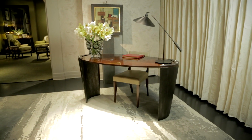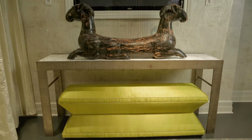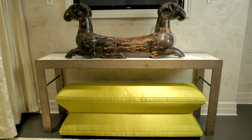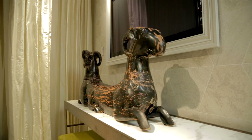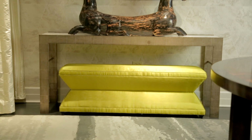And a perfect example of that is the beautiful Jacques Garcia for Baker desk that is made out of cast bronze and cherry wood. In the other corner, we have a beautiful console table that is very much modern in design, sort of Miesian in its inspiration, done in steel with a white gold covering from Dessin Fournier.